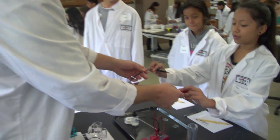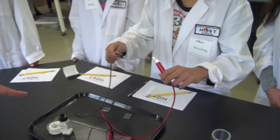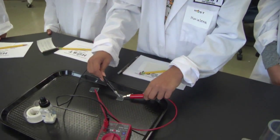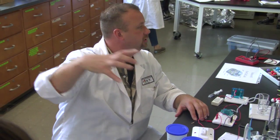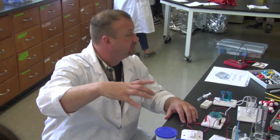Take these probes and touch both sides of one of the glasses with them. Since we had no change in reading, what it's telling us is no electricity is flowing through. I had planned on becoming a teacher, and that's where I found out about the Host Labs. And just to be able to get experience with the children seemed to benefit me, so I set aside time to get that done.